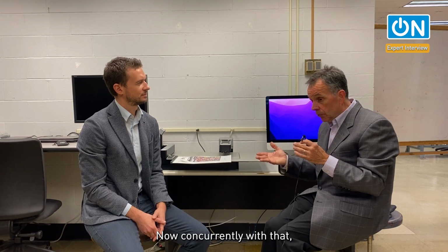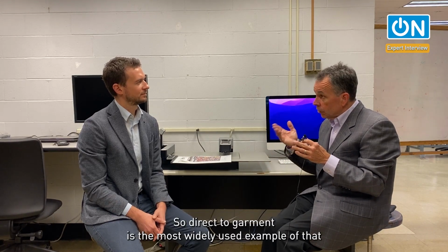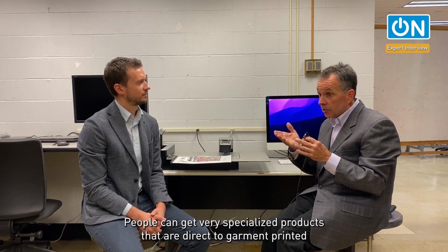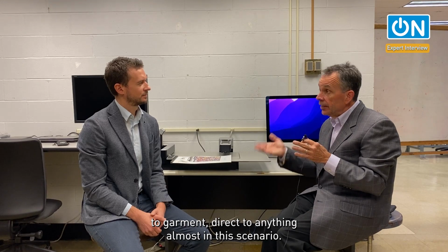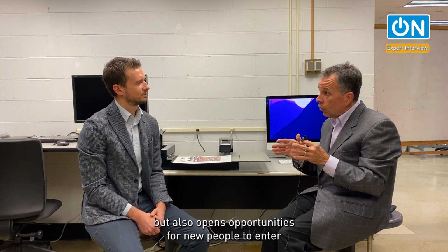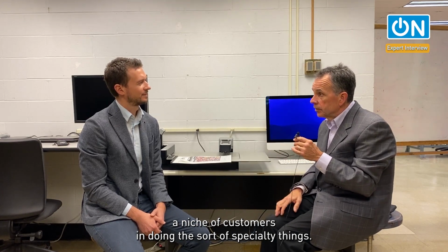Now, concurrently with that, what we would consider specialty printing has really come to the forefront. So direct to garment is the most widely used example of that. That's changed the way people are buying products. Now we're in the holiday season, people can get very specialized products that are direct to garment printed. And really, it's direct to paper, direct to garment, direct to almost anything in this scenario. So we have these specialty applications, which represent growth areas for the incumbent printers, the people who are printing now, but also open opportunities for new people to enter into printing in a specialty market where they can carve out a niche of customers doing these sorts of specialty things.